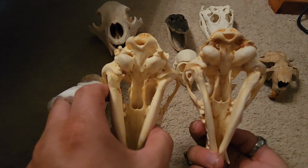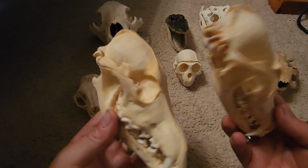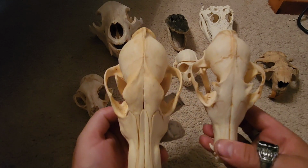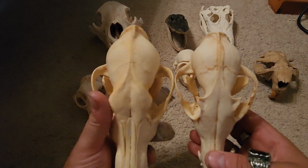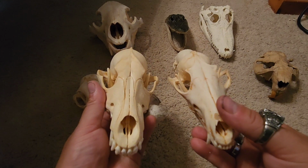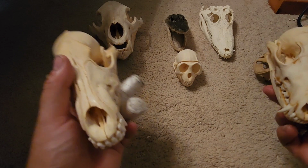But in terms of the brain capacity, it's interesting how the coyote's brain is actually not that much bigger than the fox, even though the fox is much smaller than the coyote. So very interesting. I hope this has been a little bit informative, and I hope you enjoyed this video.